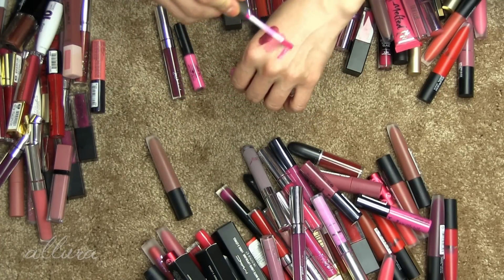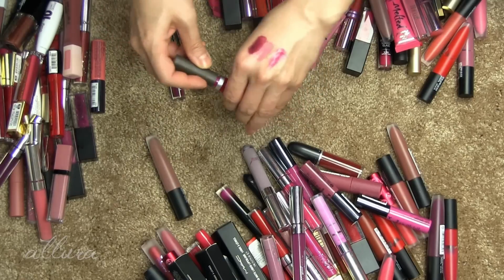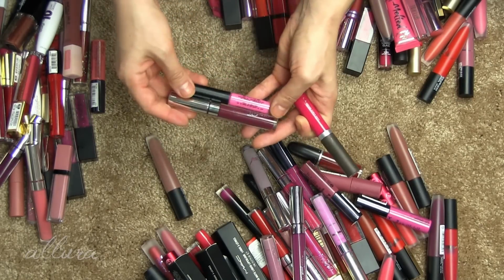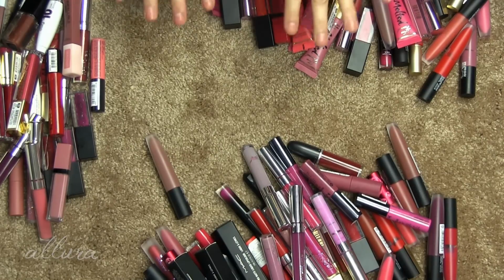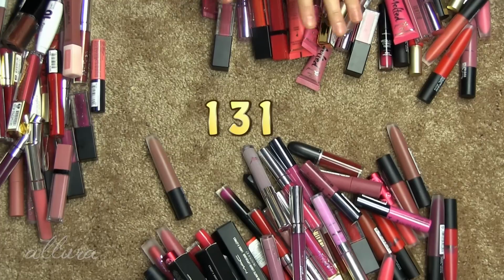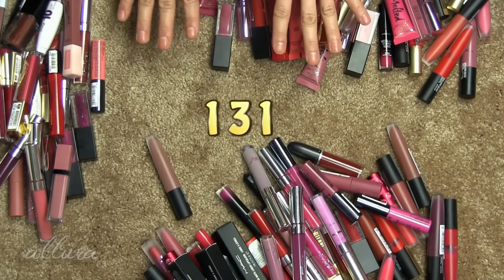Absolutely love this formula. So I'm going to keep the Becca one here and I am going to declutter the other 2. So that means if I caught everything that was not supposed to be a liquid lip gloss, our starting point is 131 liquid lipsticks.